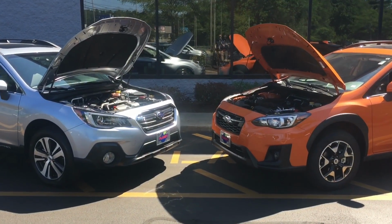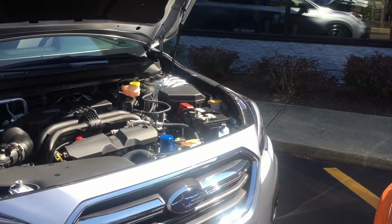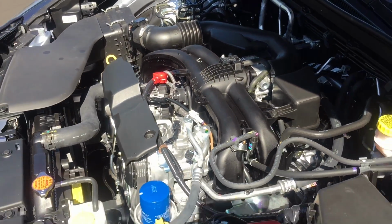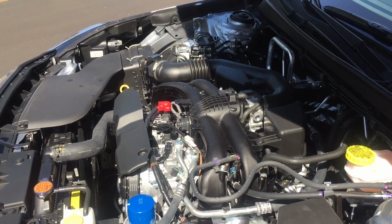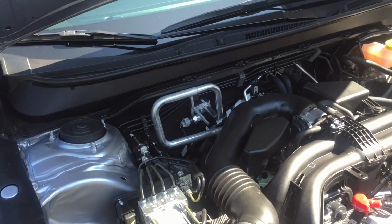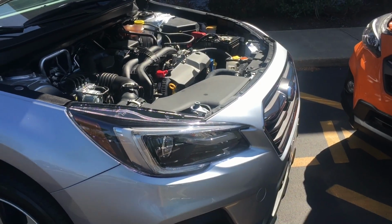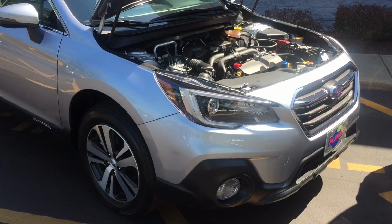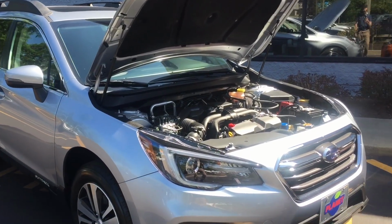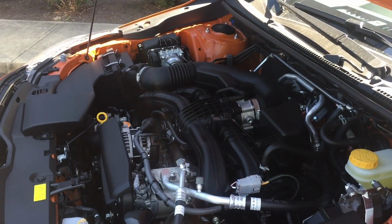Both come standard with a normally aspirated 4-cylinder boxer engine. The Outback has a 2.5 liter, it generates 175 horsepower and returns 25 city miles to the gallon and 32 highway. It's also available with a 3.6 liter 6-cylinder engine, which produces 256 horsepower. The Outback is probably the better towing choice. It goes up to 2,700 pounds with the 4-cylinder engine, and if you get the 6, you can go to 3,000 pounds. Whereas with the Crosstrek, you're limited to a 1,500 pound towing capacity.